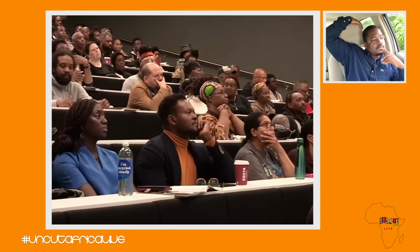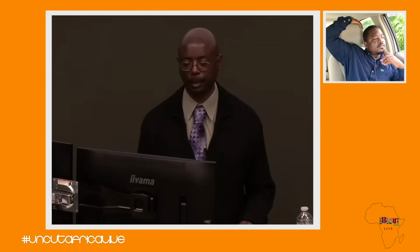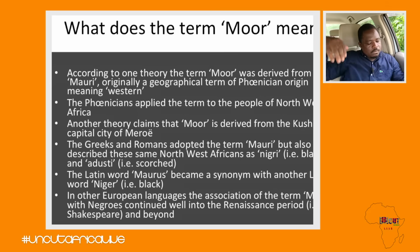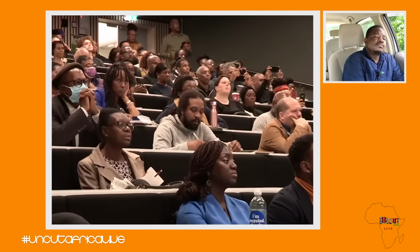Now what does the term Moor mean? It was a geographical term of Phoenician origin, and it originally meant Western. The Phoenicians applied the term to the people of Northwest Africa. Another theory claims that the word Moor is derived from a Kushite capital city called Meroe. Now, the Greeks and Romans adopted the term Maori, but also described these same Northwest Africans as Nigri, black, and Adusti, scorched. The Latin word Maurus became a synonym with another Latin word, Niger, which means black.